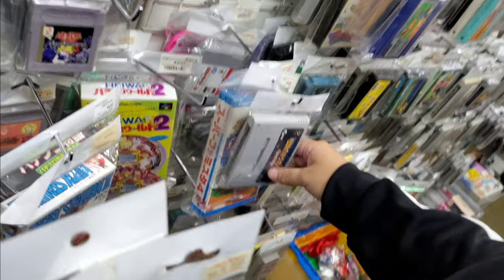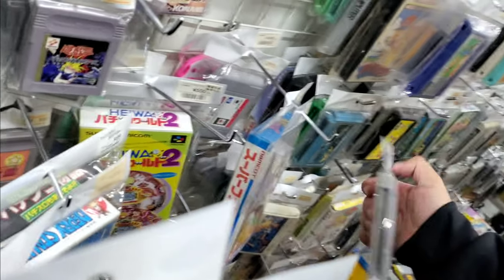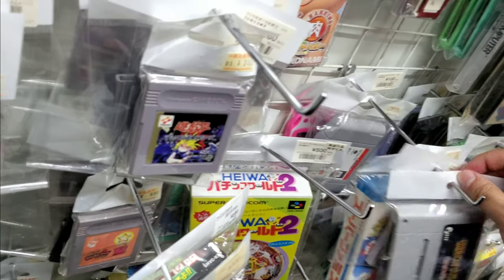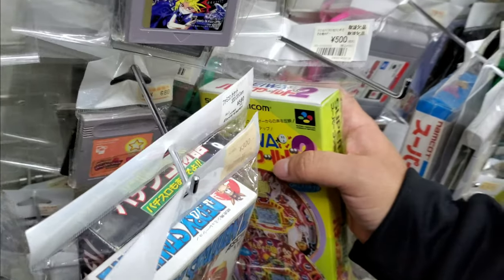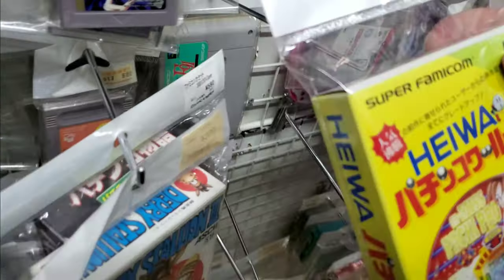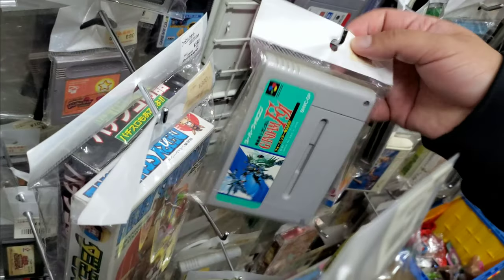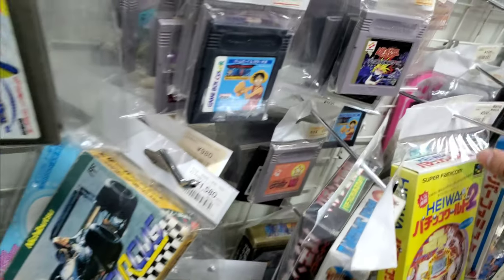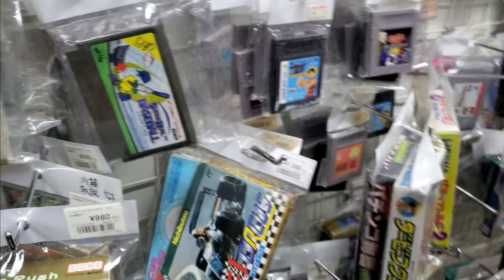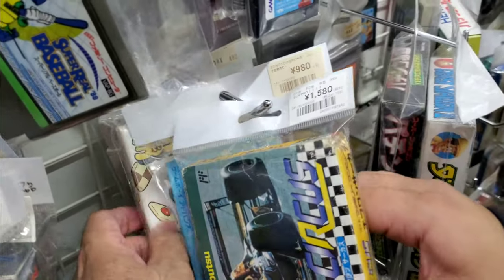Ogre Battle. What is it? Ogre Battle. Yes. 300 yen. Wow, that's pretty good. Gundam F91. Pachinko. 680. Gundam F91. We might have to go around actually. Wait, Wario. Yeah, Wario. F1 Super 90 for 480.